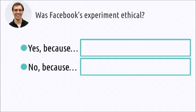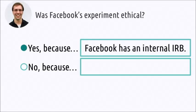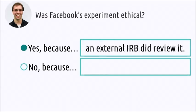If you said yes, there are several reasons you might have stated. You might agree that because the terms of service covered it, it was technically ethical research. The users did agree to things like this. You may have actually read the article or read other publications about it and noted that Facebook actually has an internal IRB that reviews things like this. And in this case, an external IRB did review the study.